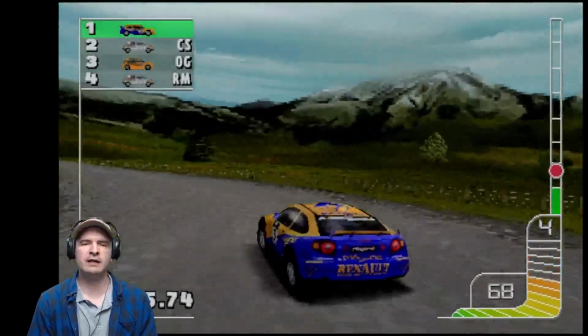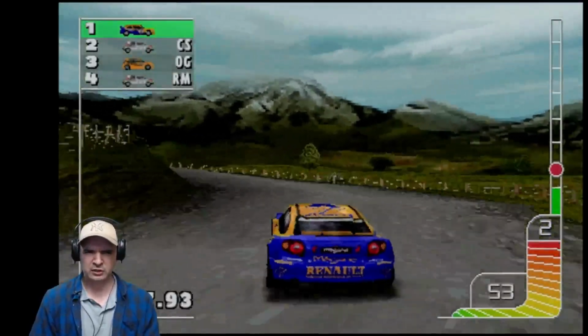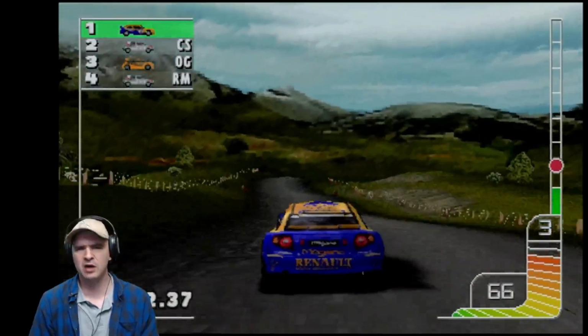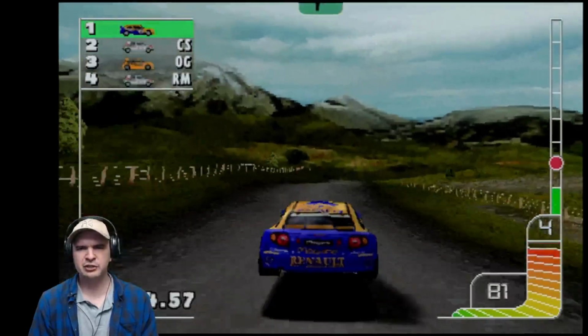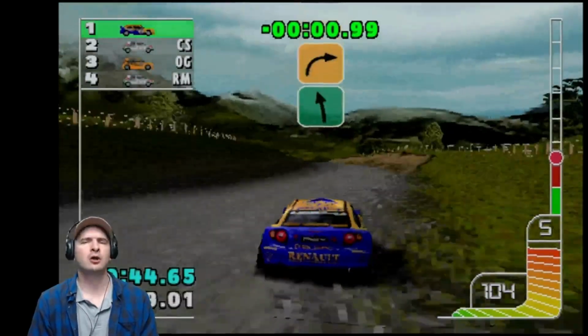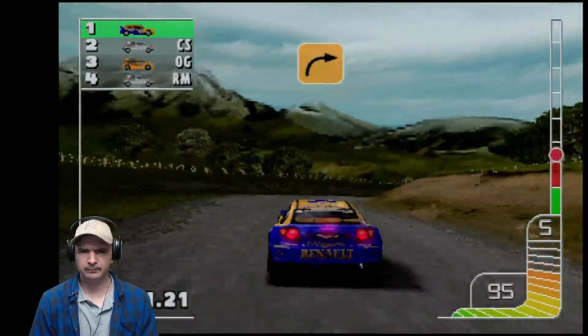I have got quite a few rally games in my collection, but this one and 2.0 on the PlayStation 1, Colin McRae Rally 3, 4 and 2005 on the PlayStation 2, Colin McRae Rally Dirt 1 and 2 on Xbox 360, and Colin McRae Rally Dirt 4 on the Xbox One. Didn't have number 3 though, but it is good.